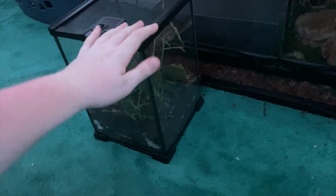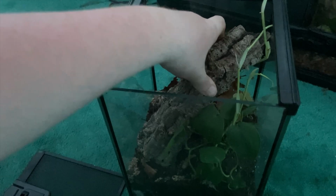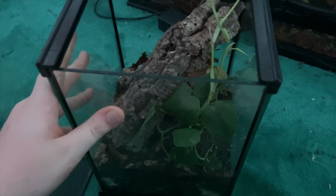So, this was supposed to be for my squam. So, about that, I'm never going to use this for my squam. This was just too different, too odd. It never really served a purpose. There's never a time in a squam's life where they would really use something like this. So I just decided that this will become a bioactive for something.